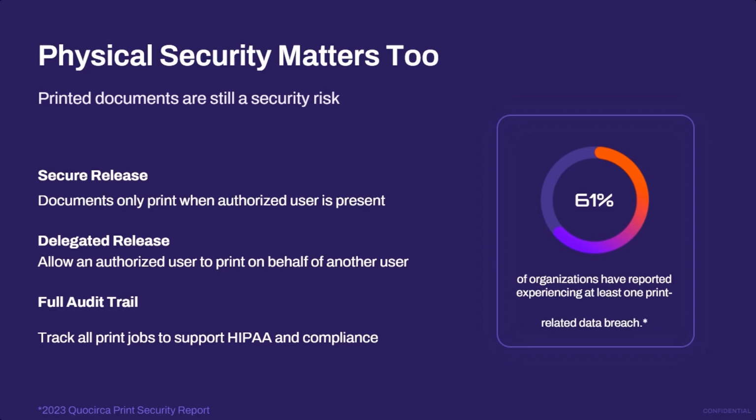A common request that we saw over the last couple of years, specifically from the healthcare environment, was, can we enable that physical security, but allow more than one authorized user to pick up the same document? A very easy use case: a doctor prints a prescription, but we want the nurse or the checkout staff to be able to pick up that document to give to the patient. So we have just recently released delegated release. This allows multiple authorized users to print and release jobs on each other's behalf.